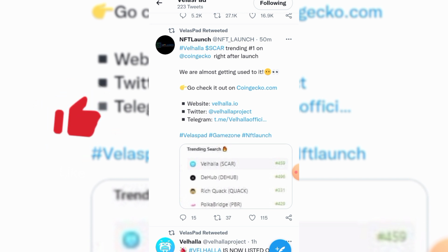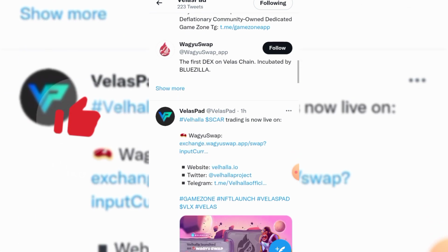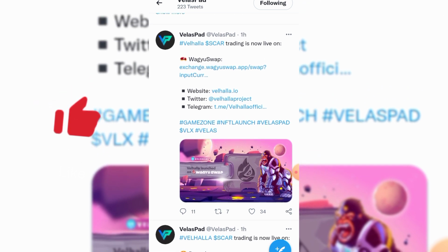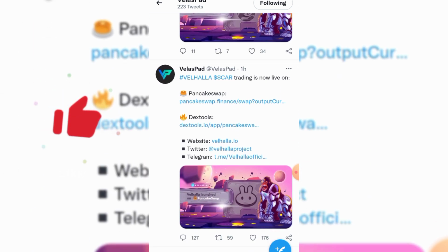Now I'm here to show you how to swap it on Trust Wallet. So if you scroll all the way down here, you can swap it on Pancake. You can swap it on Dextools as well. That's Dextools, I don't know if I get the pronunciation right. Now this is what you actually need to do, because this video is particularly on how to get this coin for yourself, now that it is as hot as it is right now. This coin is going to do pretty well in the long run. It's going to do a lot better in the future. That is based on my own personal discretion.